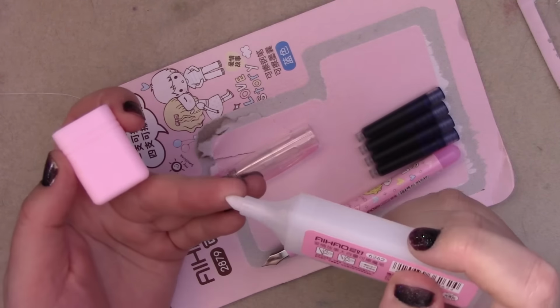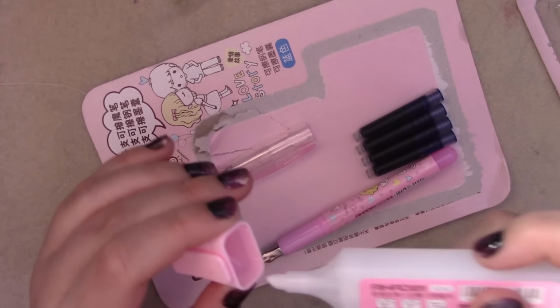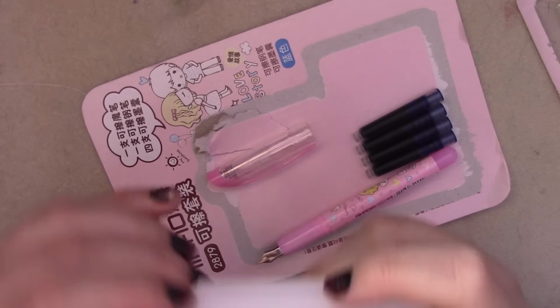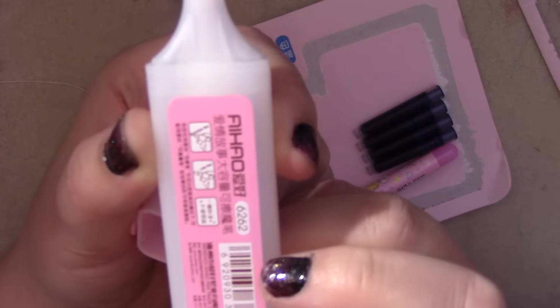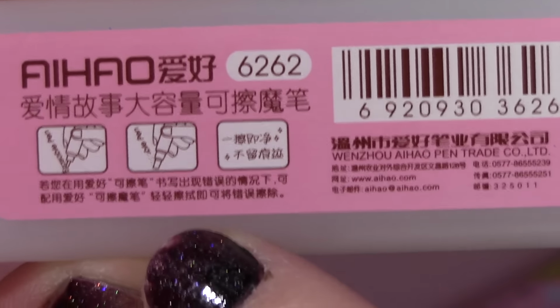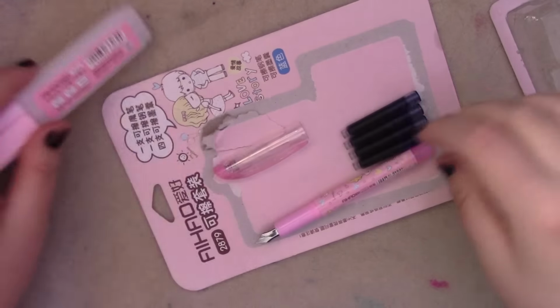Is this an eraser? It's kind of on the draw. Oh, no, it's not. What is it? It's in Chinese. So, oh! Oh, it is an eraser! But yeah, erasable pen! Holy crap, that's cool! Let's test this out! Oh, that's cool!